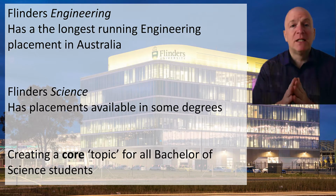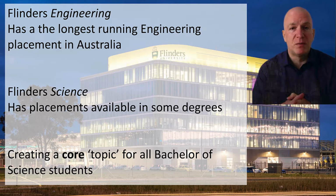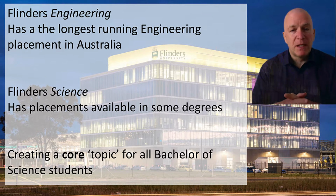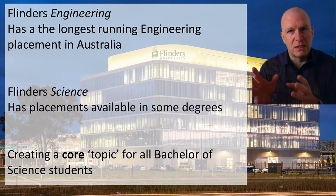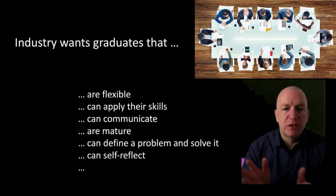So what we decided is we want to give students an opportunity to experience work-integrated learning. And ideally, we want to make this a core for all science students. Now, I've said here core topic. At Flinders, our units or courses, the 4.5 unit blocks that students take, are called topics. So we looked at how we could do this.